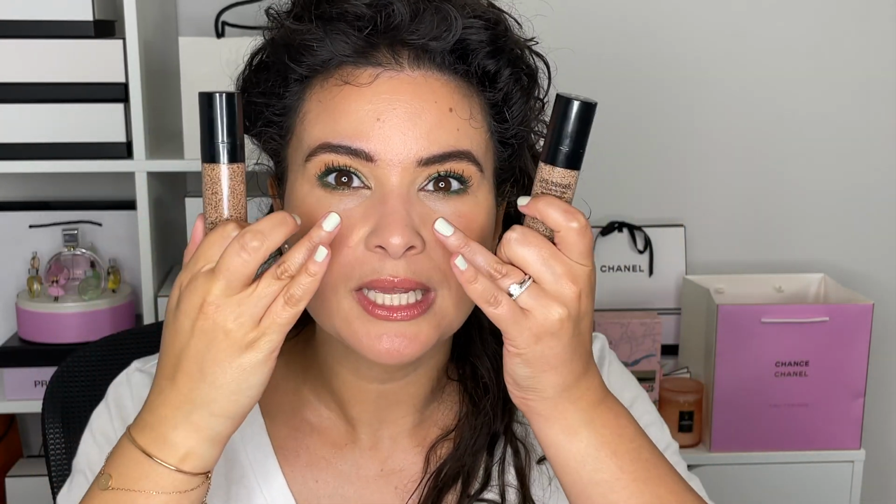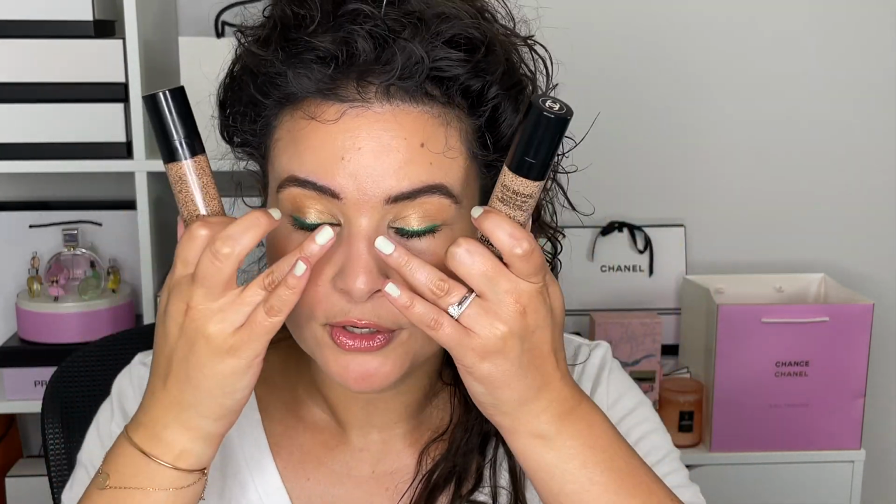If you get a lighter shade, you can use it as concealer. If you have dry skin, like dry under eyes, and no matter what you do, your under eye always looks crepey and cakey and dry, try one of these. It's like a glass of water for your under eyes with pigment. Yeah, I know. So that's what I've been doing.